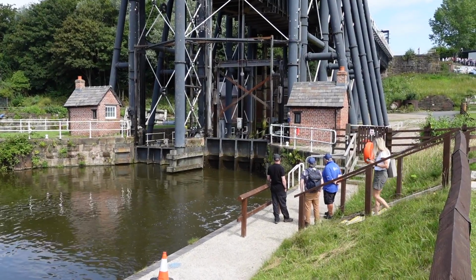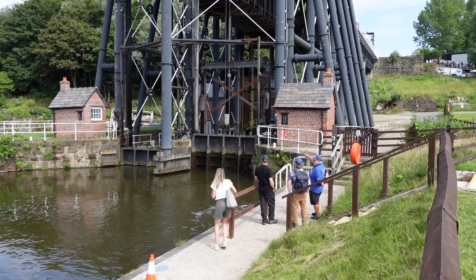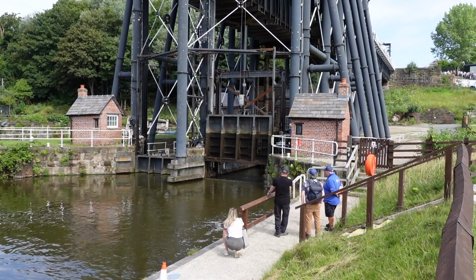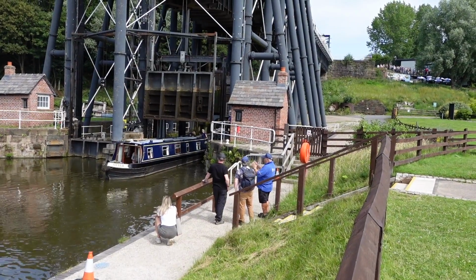So there we go now, the guillotine's going up and the narrowboats will come out onto the River Weaver. There it is, water levels equalised. Up comes the guillotine and out come the boats. That's a clever piece of kit, isn't it?